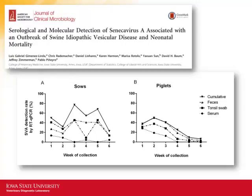That means the risk of transmission among sows and piglets is really high. When we look at the piglets from the same sows, the shedding went down in 4-5 weeks. So it means that in the later stage of production, those pigs probably won't shed the virus or cause more infection.